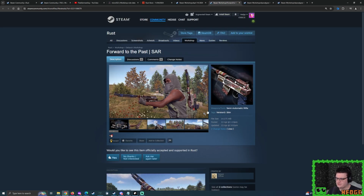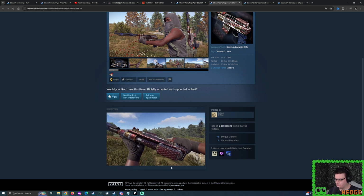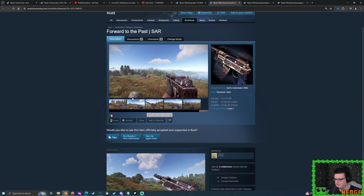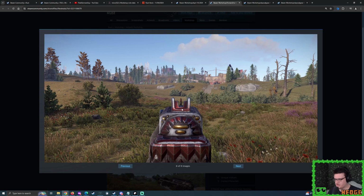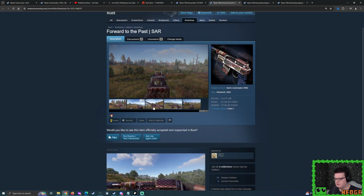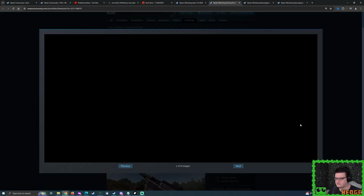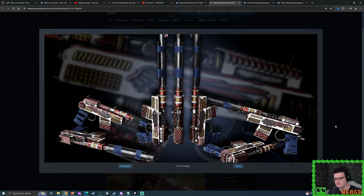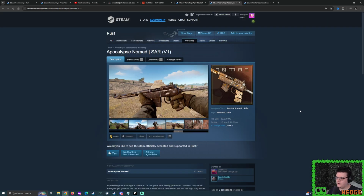Alright, forward to the past, SAR, with a GIF. We like GIFs. Good job, Delroy. Alright, cool. Scaled type of design there. Let's get a good look at the aim down the sight. What do we see? Reddish brown aim sight. Should be okay. Yep. Looking pretty sweet right here. Are you a fan of this? Do you like what you see? Well, please consider voting yes or no, and best of luck to you, Mr. Delroy.